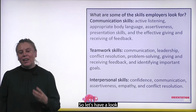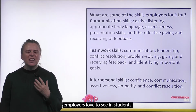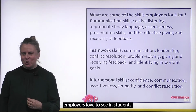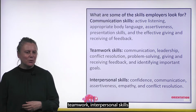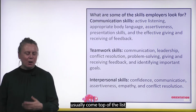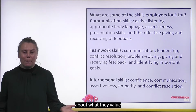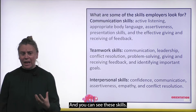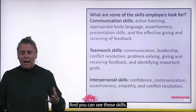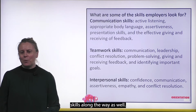So, let's have a look at some of the top skills that we know graduate employers love to see in students. And communication, teamwork, interpersonal skills usually come top of the list of all of the graduate employer surveys about what they value and what they look for in graduates. And you can see these skills. Each of them comprise lots of little micro skills along the way as well.